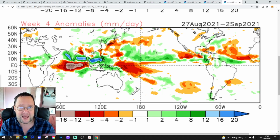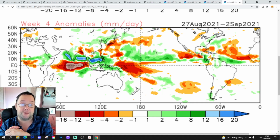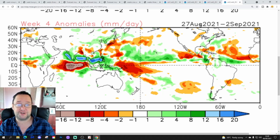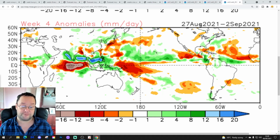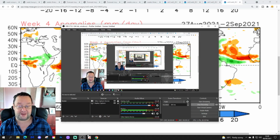So it's a mixed bag, but we could be in for some warmer, drier weather as we get into the latter stages of August and the beginning of September, which, as I've said in previous videos, is very typical of that particular time of the year, which tends to be more associated with higher pressure and warmer, dry conditions. Definitely the next week or two, though, looking quite unsettled, I think.